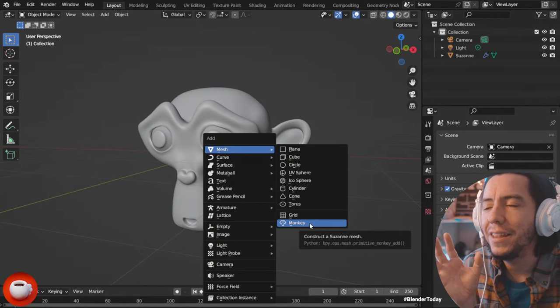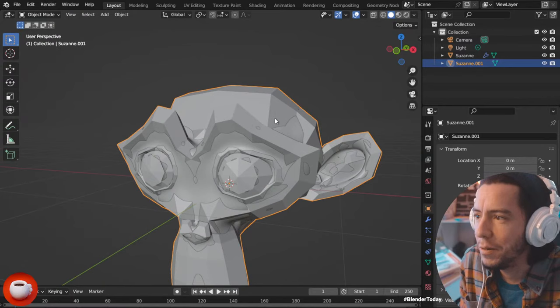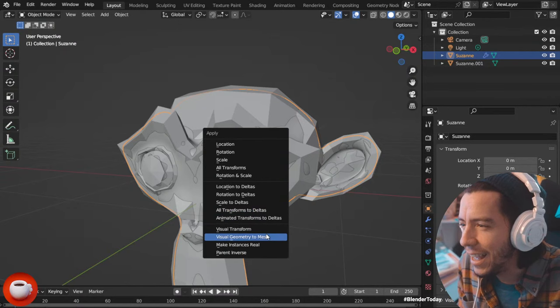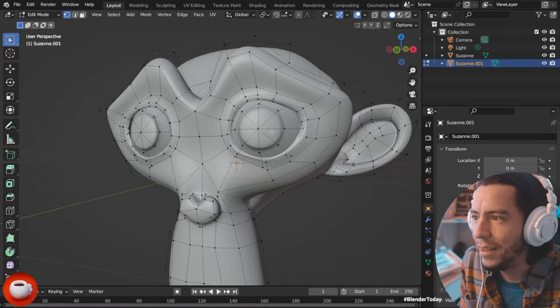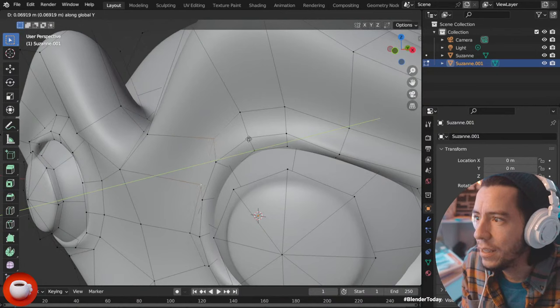Okay, let's pretend I already did some retopology. So I am adding Suzanne right here, and then I enter edit mode. This is the same geometry, but let's pretend the geometry underneath actually had all these vertices, and then I have this one in front. Because this matches perfectly, you're not going to notice much, but after a certain distance, the geometry is no longer visible. So it's really helpful.